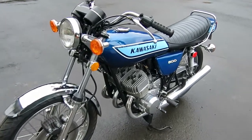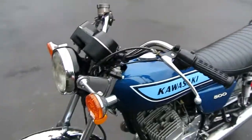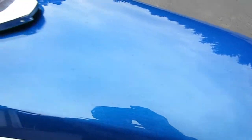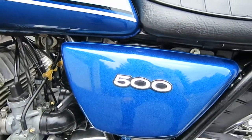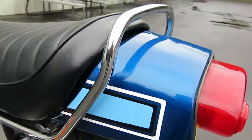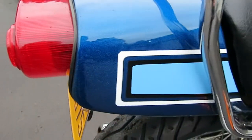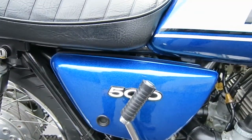I'm going to do a walk around. It's kind of cloudy. It's been raining out here. If you had direct sun on the gas tank, you would see all the little sparkles and stuff in it. But check out the condition of this tank. Side covers. I think that this thing has only been outside when it's been used, and the rest of the time it's been in a closed environment, climate controlled, no direct sunlight during the day.